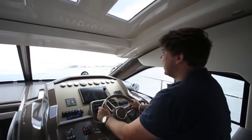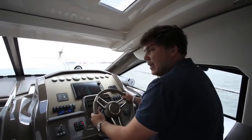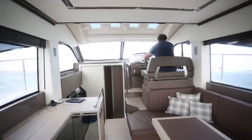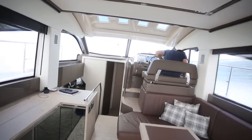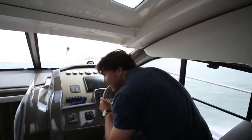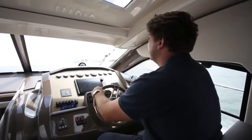Something else is worth pointing out from this helm, though. You sit quite high, which is good for your view out, it does make it a bit tricky to see around and behind you, especially with the roof closed. You can't sort of pop your head up and have a look around, so you do find yourself leaning down quite a lot to check if you're doing hard turns to port or starboard.